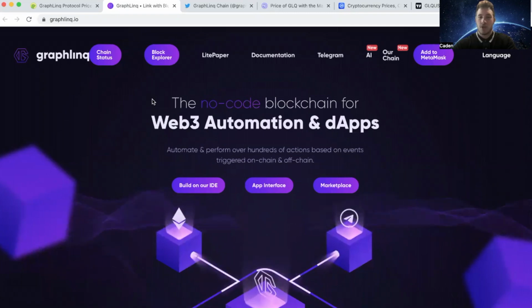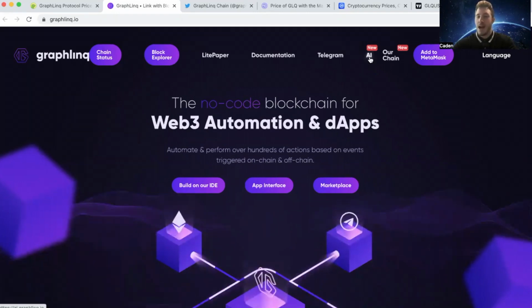So essentially, GLQ is the world's first no-code blockchain for Web3 automation and dApps. It is a solution to automate tasks on and off the blockchain. Graphlinq Protocol also has an AI bot that is very similar to ChatGPT if you guys are curious in checking it out. But overall, there are a lot of things going for GLQ right now.